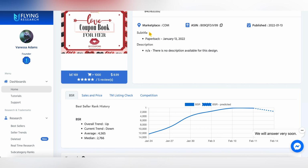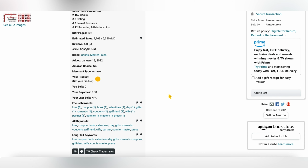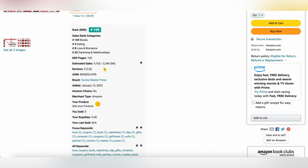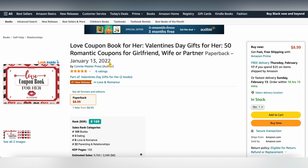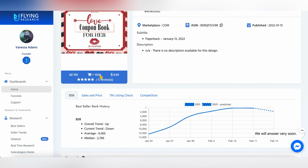So as you can tell, it's a relatively new book, and look at how well it is doing, guys. Look at estimated sales here, and look at the reviews. Over 1,000. Wait, 6 reviews, 6 ratings. Here is showing over 1,000 sales. Sorry about that. Over 1,000 sales and around 5 or 6 reviews. So this number 1 niche is love coupon book for her. 50 coupons. You could do it for him also.